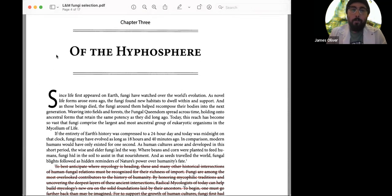Since life first appeared on Earth, fungi have watched over the world's evolution. As novel life forms arose eons ago, the fungi found new habitats to dwell within and support. And as those beings died, the fungi around them helped recompose their bodies into the next generation. Weaving into fields and forests, the fungal queendom spread across time, holding on to ancestral forms that retain the same potency as they did long ago.